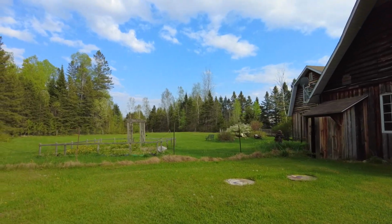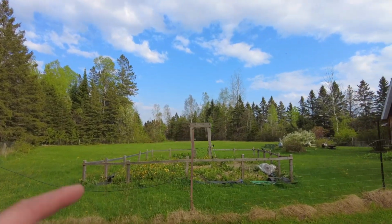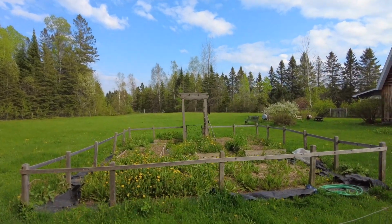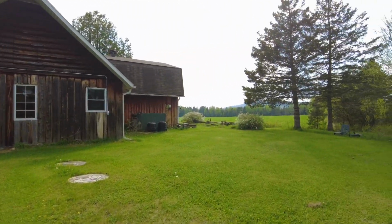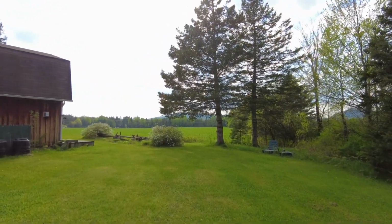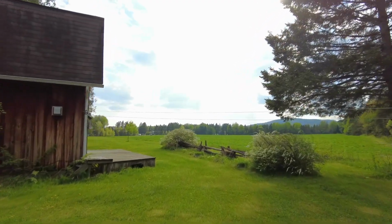So there's a large fenced-in yard here for the current owner's dogs. We won't be able to cross here because there is no entrance, but of course there is a beautiful little garden here that is sheltered from the deer. Naturally, there are deer, many deer here. There was even a moose here this morning, and there is a resident fox. So there you have a quick overview of the outside. Now let's go inside.